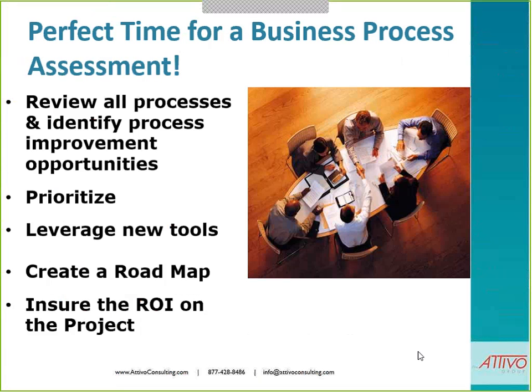The BPA questionnaire that we use has something like 640 questions about how you price your product and pay commissions and handle workflows and so on and so forth. There will be a lot of process improvement opportunities. And remember, you are going to have a significant number of new tools to be able to handle those requirements. So the challenge is going to be to prioritize it so that you can leverage those new tools.